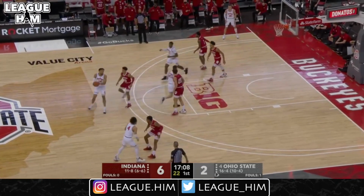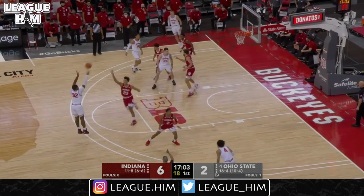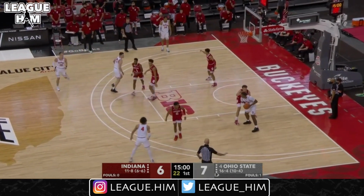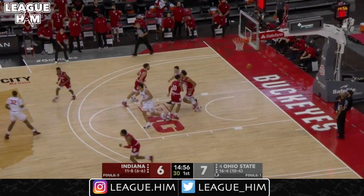The buckets for Indiana from both Franklin and Durham are huge. If they can spread out this Ohio State defense, then all of a sudden you're going to see Trayce Jackson-Davis getting more open. They've gotten Indiana down to the clock and a really bad shot at the end of the clock. Everybody gets a touch for Ohio State, and Liddell gets the bucket. Boy, that's a big-time move.